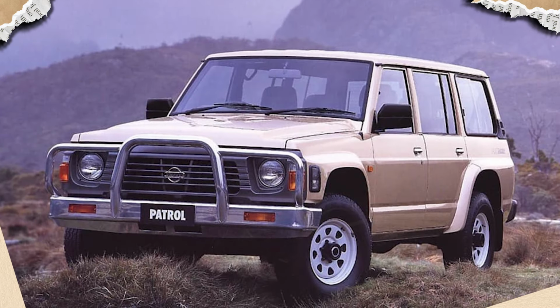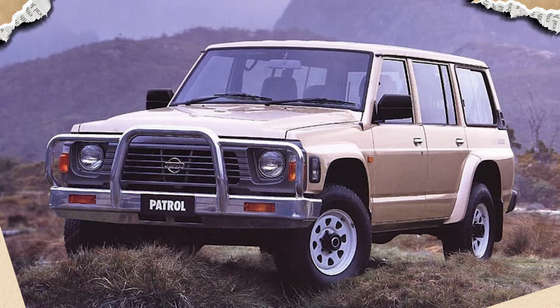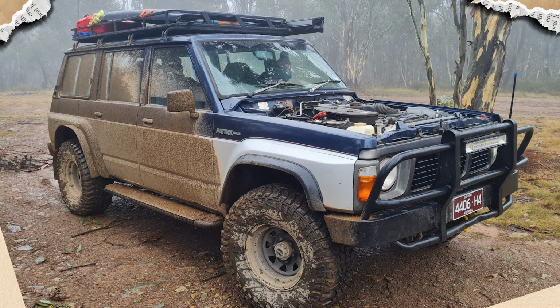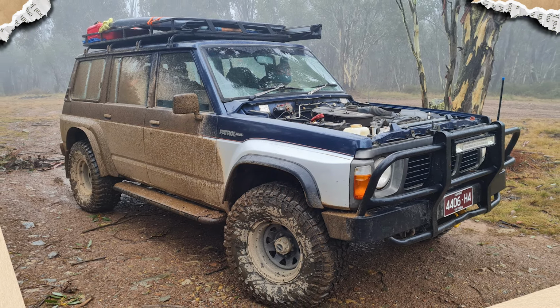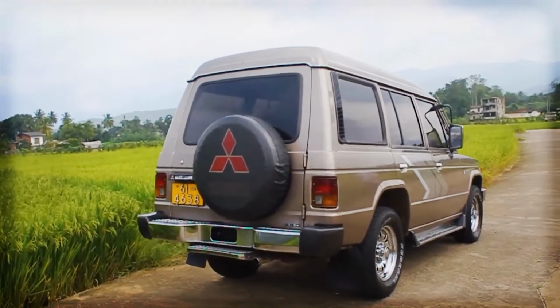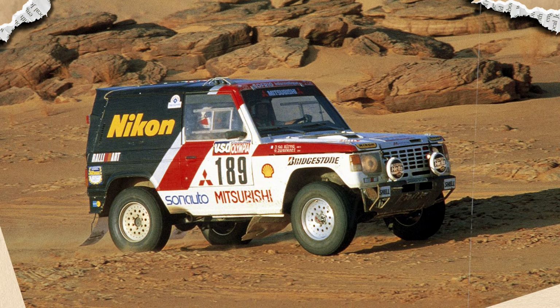In the late 1980s, the Nissan Patrol Y60 emerged as a direct challenger to the J60 series, distinguishing itself with a luxurious interior and robust engine options. Around the same time frame, the Mitsubishi made a name for itself, not only for its family-friendly design, but also for its remarkable success in the Dakar Rally, one of the most challenging off-road races worldwide.